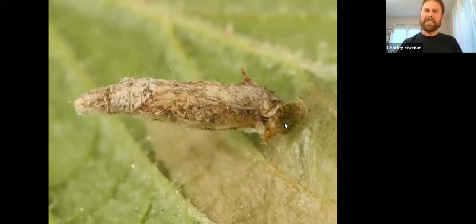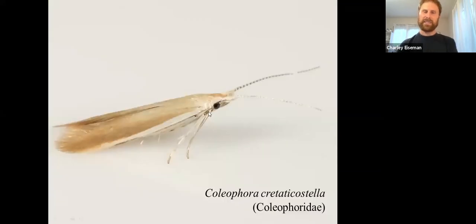So this is a larva in its portable case. This one is on blackberry, so there's a little thorn coming out of its case. It's made of silk and tissue cut out of the leaf. This is the adult of the blackberry leaf miner, Coleophora cretaticostella. There are, I think, about 150 described species of case bearers and maybe 300 known undescribed species.